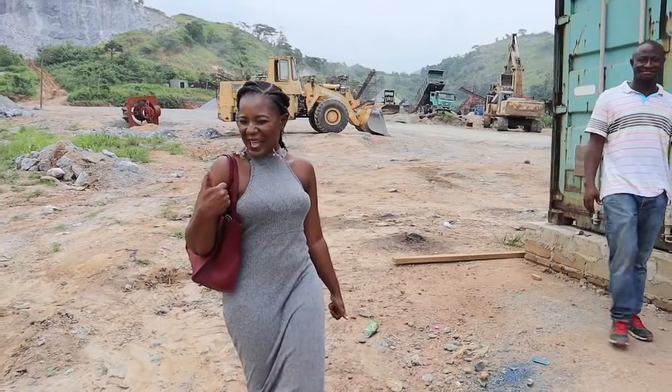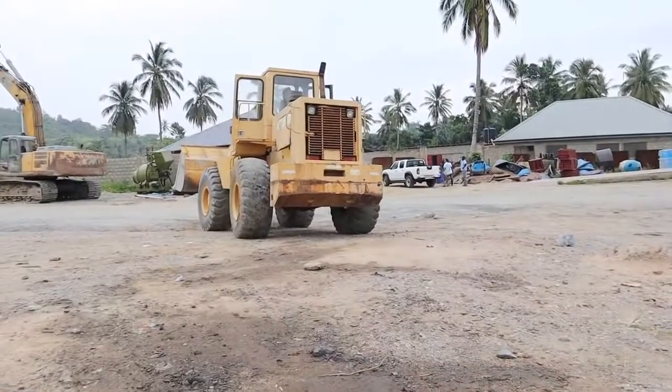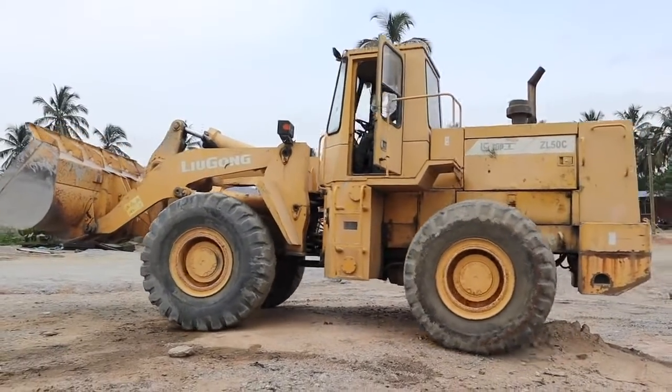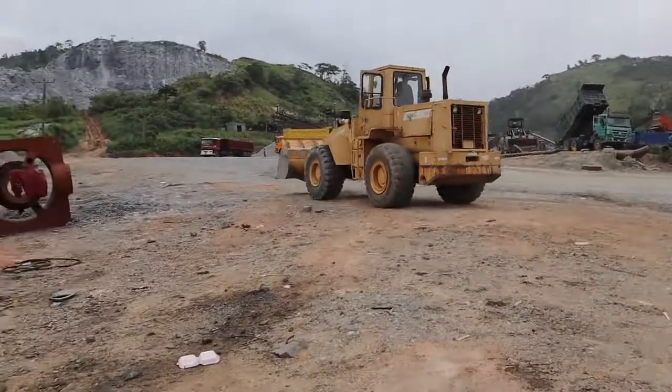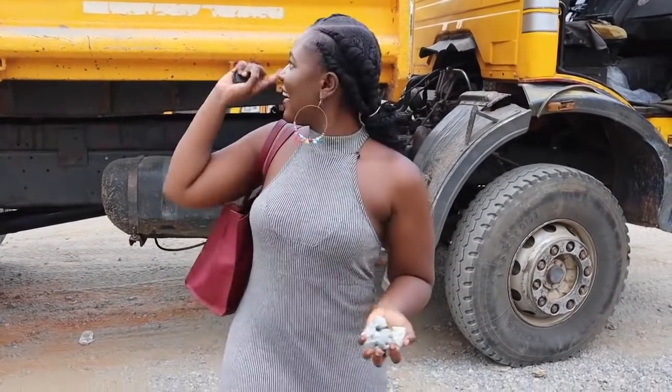Give me a thumbs up, because I'm working very hard, guys. So behind me is a pay loader, and these are the trucks that go and load the quarry stones into the tipper truck. Let's watch it go. This is the kind of stones we've got, and our truck is here, fully loaded, ready to go.